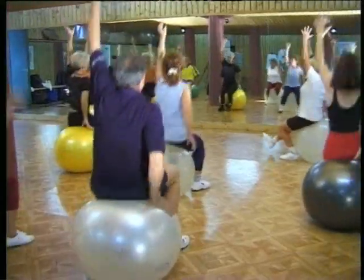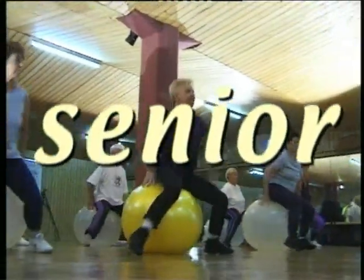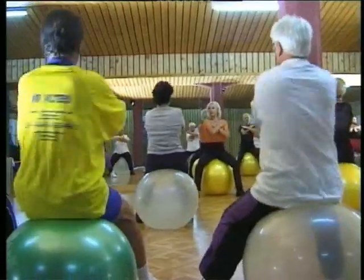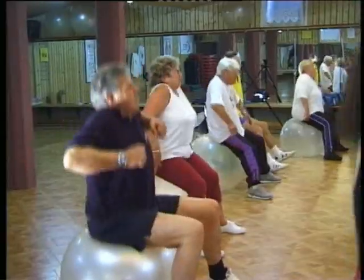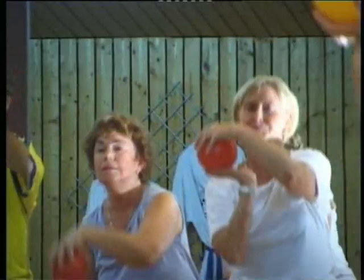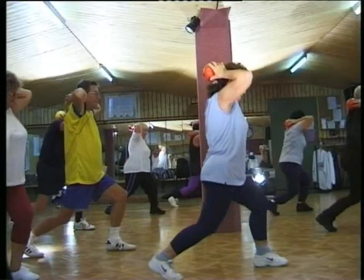Regular exercise is one of the most important factors for elderly people to maintain physical and mental vitality. Well-instructed gymnastics on the ball is absolutely safe and especially suited for this age group because the balls carry a part of the body weight. Strengthening exercises help to keep you fit for everyday life, at home, shopping, or doing the gardening.